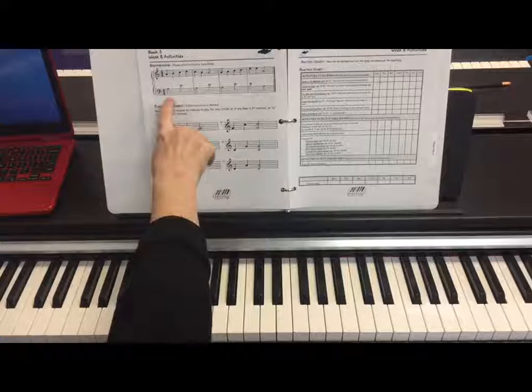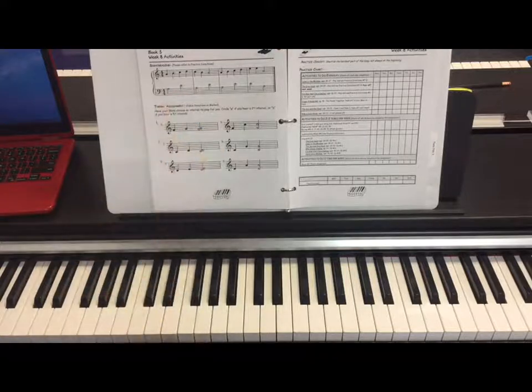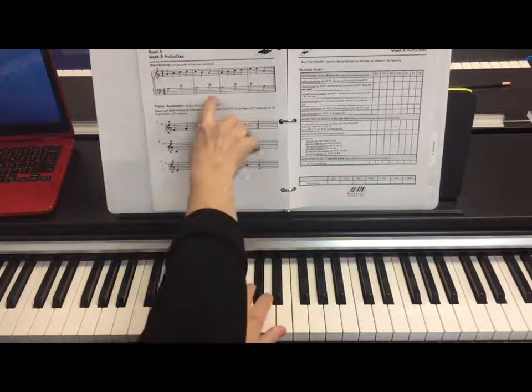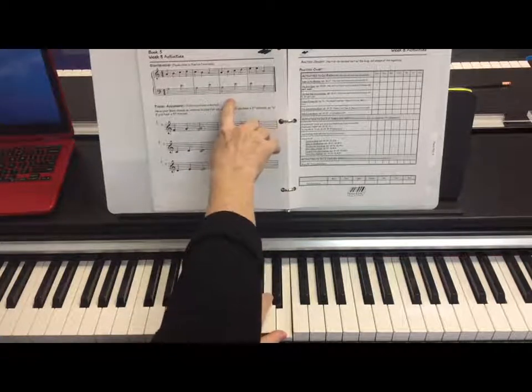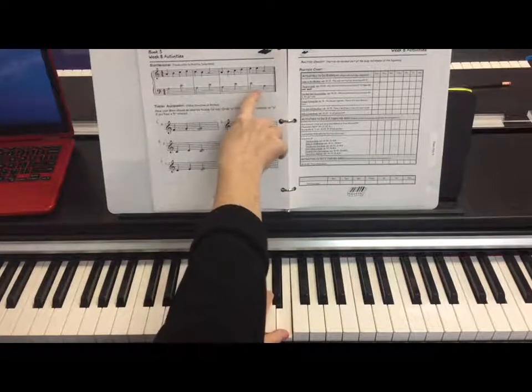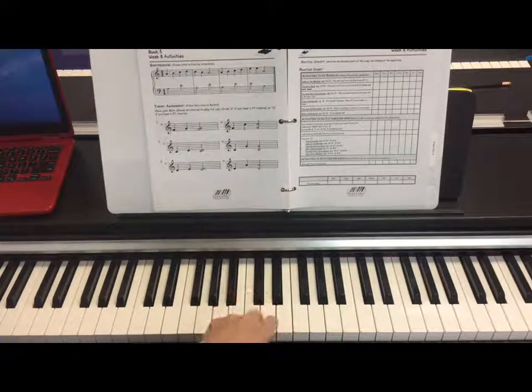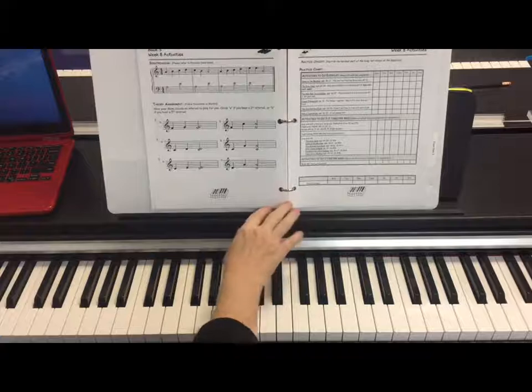Now my left hand is just going to be playing la's and mi's. La, half, mi, la, half, mi. Now watch out here. La, half, mi. It reverses. Mi, then la. And as always, play your right hand 3 times, play your left hand 3 times, and then play it hands together 3 times.